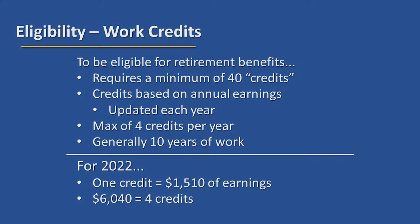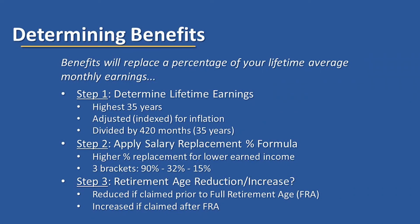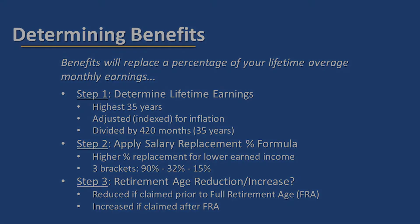Now that we know what makes us eligible to receive a benefit, let's talk about how those benefits are determined. As we said before, Social Security is used to replace 35 to 40% of our lifetime average monthly earnings. So we'll need to know what our lifetime earnings were. We'll then need to place those into a formula that determines what percentage that we will get. Finally, our benefit amount will be greatly affected by when we decide to start drawing benefits.